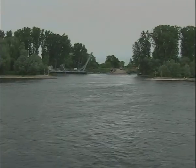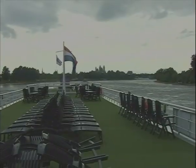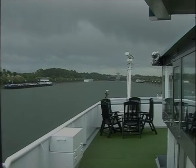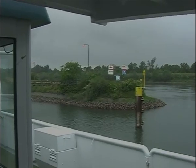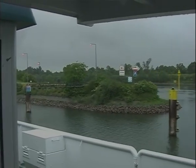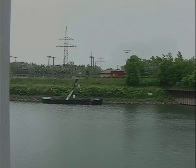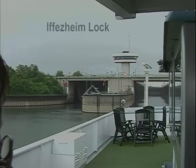The broad river now crosses a flat, monotonous plain. As the weather's worsening, we'll resume in the morning. Now, 40 miles above Speyer, we come to our first lock. For the last 10 miles, the west bank has been in France. Electricity is generated from the river's 34-foot fall here.